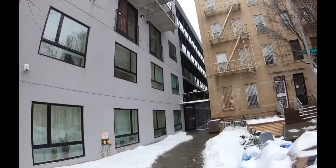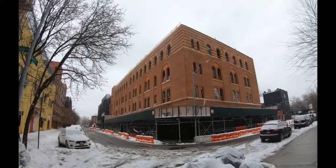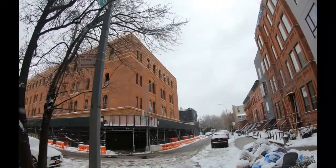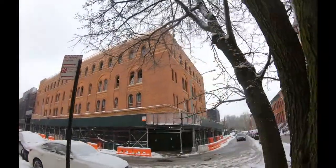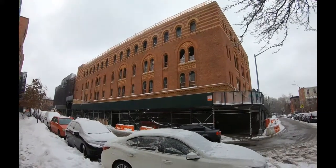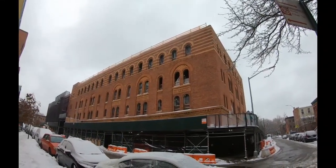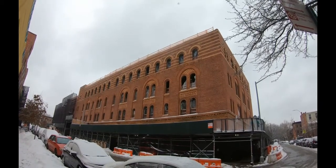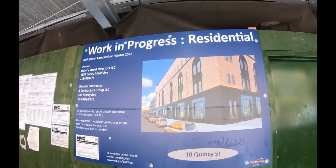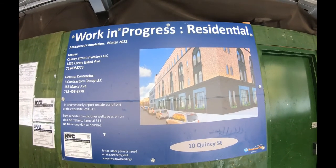This is a new apartment building here at this corner. Oh, it's just beautiful. Quincy Street and Downing Street in Bed-Stuy, or maybe this is Clinton Hill. One or the other. And it looks like the parapet wall up top is getting some work too, hopefully in the same banded color scheme. Beautiful. Here's the sign that says what's happening. And it'll be almost 2 years until it's finished, but it's being converted to residential.